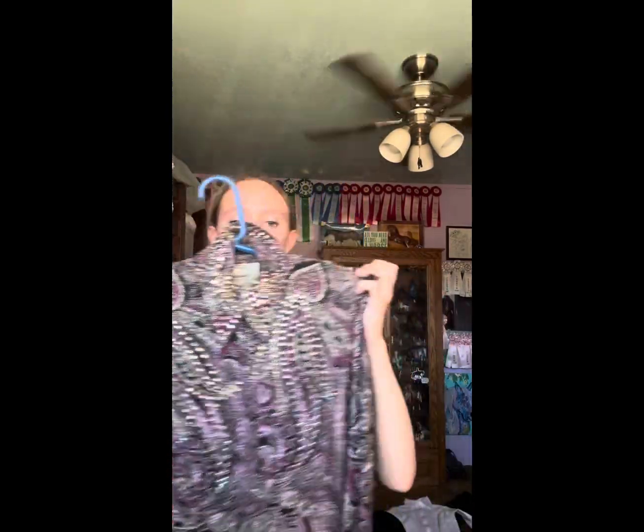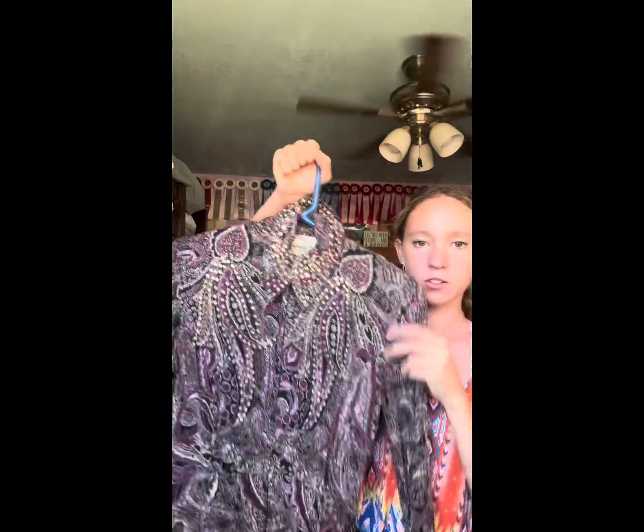This one is like my trail shirt. I like it in the trail, and you can show in the horsemanship. It's padded. I like shirts with shoulder pads when I'm showing in the Western All Around. So this is like my horsemanship trail shirt.